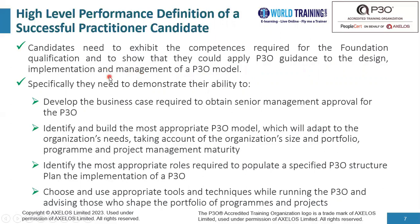Specifically, you would need to demonstrate your ability to develop the business case required to obtain senior management approval for the P3O. Well, to set up a P3O, you would need money, you would need resources, so you would need to justify why you would need a P3O. Towards that end, you would need to have the needed competence to develop a business case required.